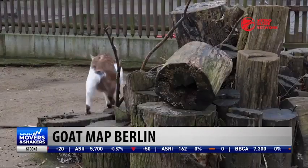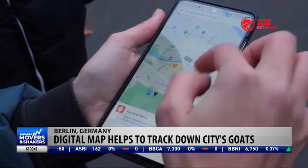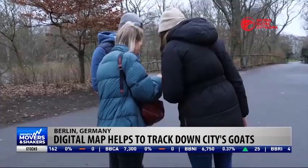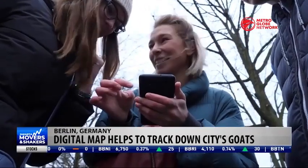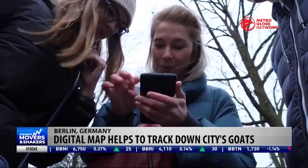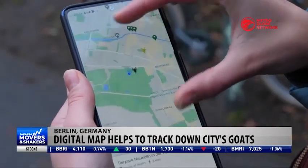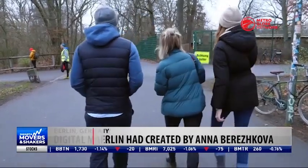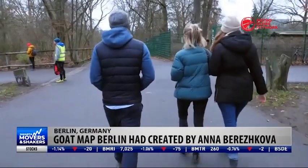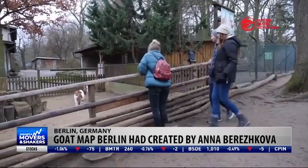This little animal is now much easier to track down should you want to find him. His location is marked on a map created by IT engineer Anna Bereskova, the co-creator of Goat Map Berlin. The idea is simple, a map which shows where the city's goats are and if they are free to visit or if you must pay an entrance fee. Created with Google My Maps, it also means that people can create their own goat tours throughout the German capital, taking in the city's sights between visiting goats.